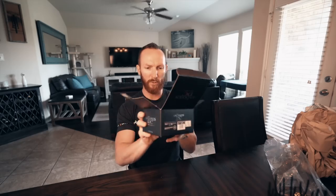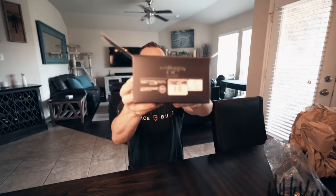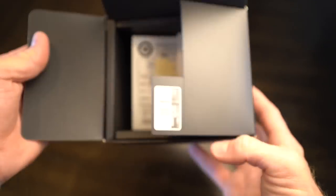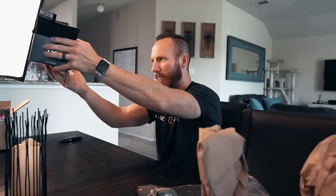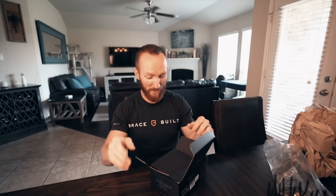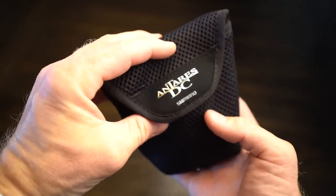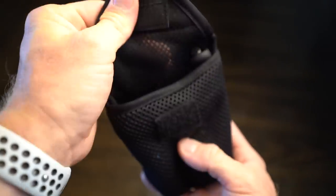But let's break this thing open. I have a feeling it comes with a case that's gonna blow anything else we've ever purchased out of the water. So just real quickly, taking a look at the packaging, y'all. Everything looks premium, of course, when you're spending this kind of money. I knew it, man. Look at this case. This is nuts. Everything's just highly reflective, cool looking font right here.